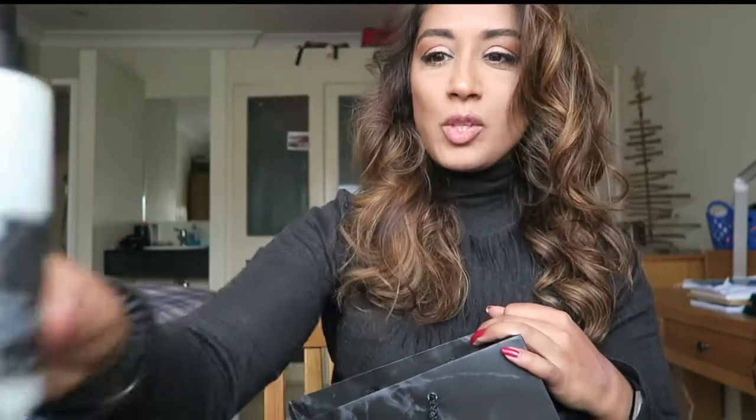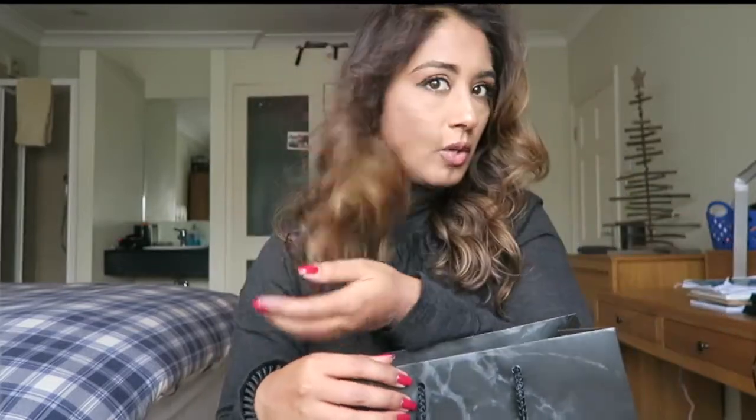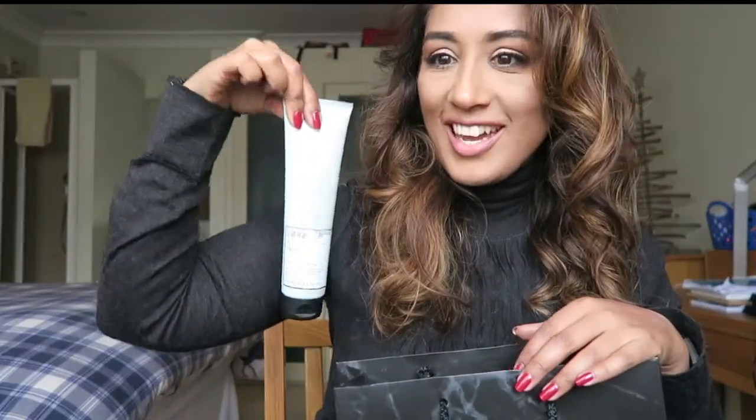So I'm gonna try these, although I've been loving my Rita Hazan. Look how good my color looks with my Rita Hazan products, which I keep going on about on my Instagram. But yeah, I'm gonna give these a try as well. That's all I've got in the bag right now.